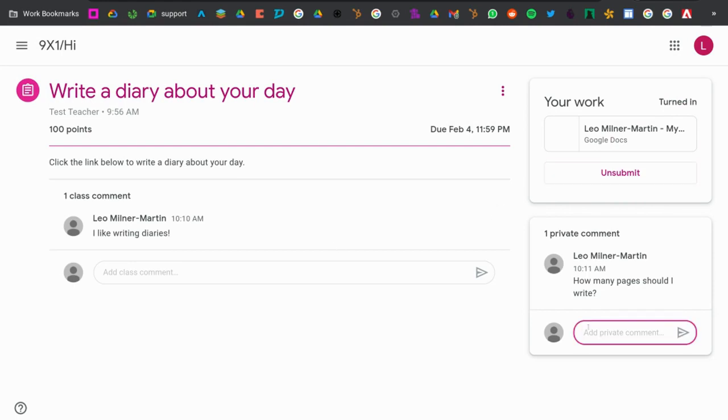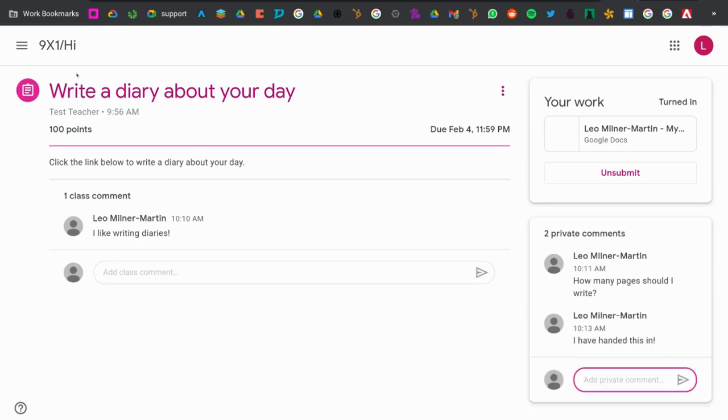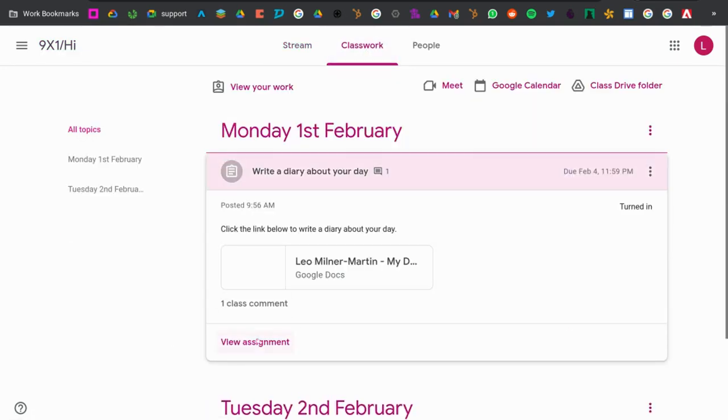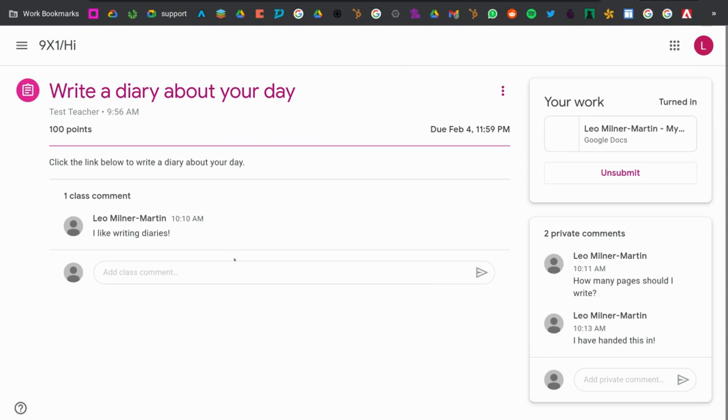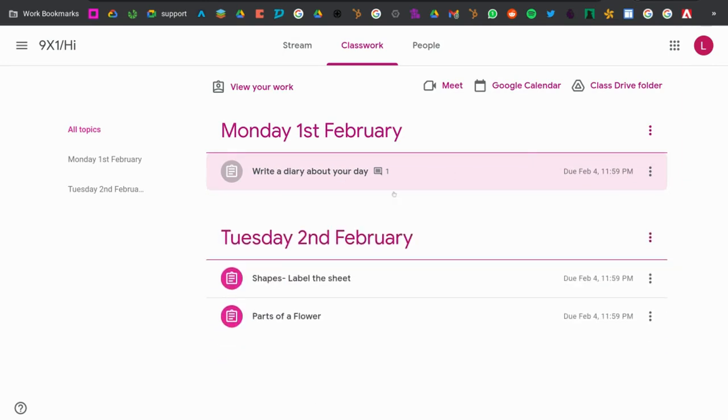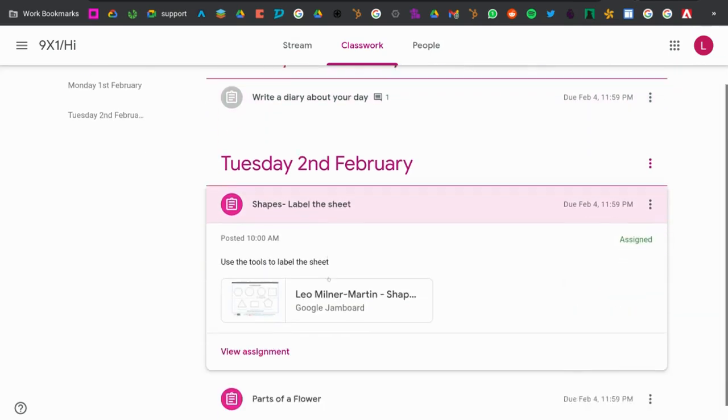So now I can add a comment and say, I have handed this in, and press OK. Now let's go back then into our class and let's check on the classwork. Let's see what happens in here. So the status of that one was turned in. That's good. And I can see there it says turned in. Let's minimize that then. Let's have a look on Tuesday's work. Oh, it looks like I've got to do some maths and some science now. So let's click on here.